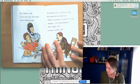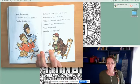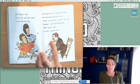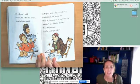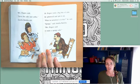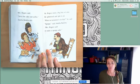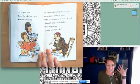Oh my goodness. Mr. Rogers said, "Serve the cake and the coffee." And Amelia Bedelia did. Whoa. Mr. Rogers took a big bite of cake. He spluttered and spit it out. "What in tarnation is that?" he said. "A sponge," said Amelia Bedelia. "Mrs. Rogers said to make a sponge cake."